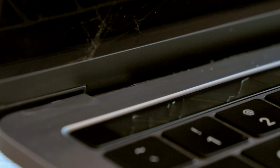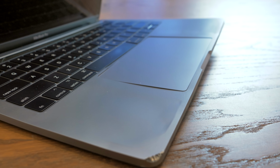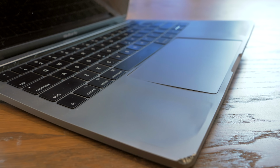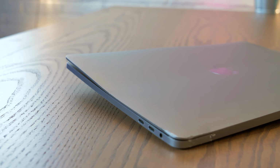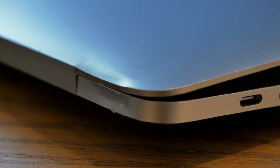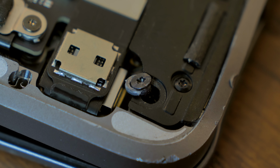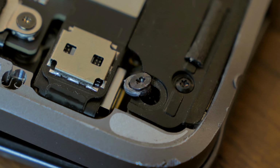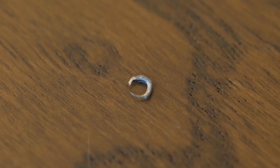The touch bar itself is cracked, the display is annihilated, and the entire chassis is bent at angles that I didn't think were possible. There's massive dents in the sides, the display and the top case are somehow bent at different angles. The thing is so thoroughly destroyed that you can even see small shards of aluminum that are wrapped around the case screws where the bottom cover was torn from the machine.